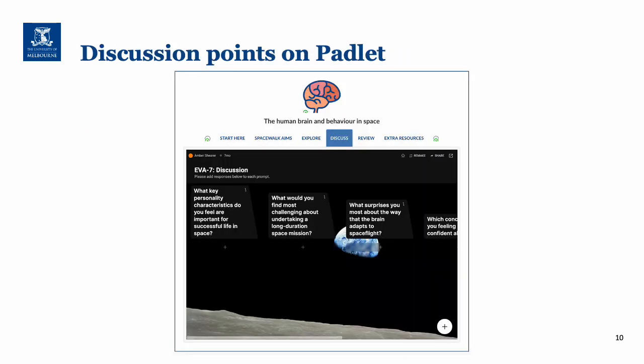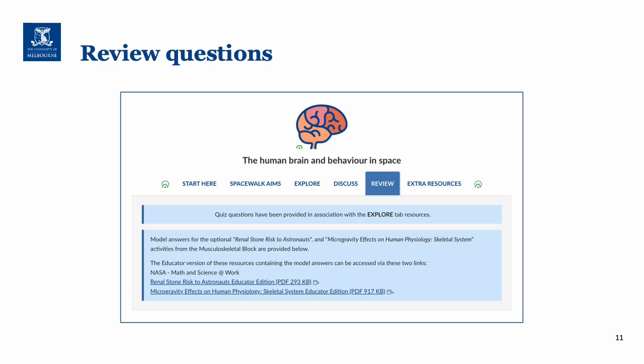The discussion points on Padlets, as is customary, are divided into 2 sets, 3 points relating specifically to this block and then 3 general points. And I would really encourage you to engage with these and share your thoughts with your fellow students.